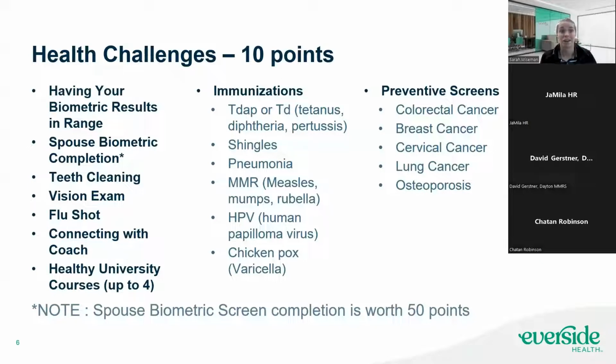Then health challenges throughout the different programs can count towards tier 2. So having your biometric results in range, having your spouse complete a biometric screen, teeth cleaning, vision exams, flu shots, connecting with a health coach. You could come see me, or get coaching through your provider. Healthy university courses on the wellness portal count for points. Those are each 10 points and you can get up to 4 of them. Immunizations include your Tdap or TD, shingles, pneumonia, measles, mumps, rubella, HPV, chickenpox. Those kinds of immunizations count towards points as well. Preventative screenings also count towards points, so try to stay up to date on that as well.